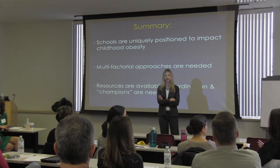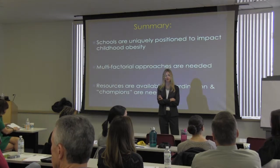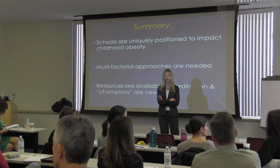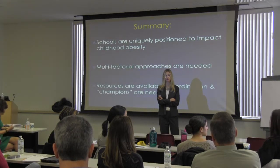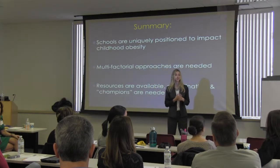And the people in the cafeteria aren't necessarily enforcing, agreeing, or wanting to take the energy it needs to make the children either stick that apple in their backpack and bring it home, or not throw it in the garbage.